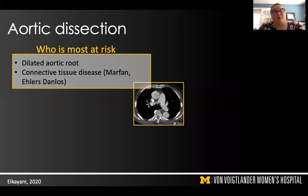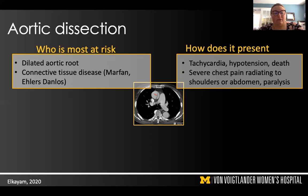And that brings us to aortic dissection. So who's most at risk? Well, anyone with a dilated aortic root, but also those with connective tissue diseases, specifically Marfan's and some forms of Ehlers-Danlos. These individuals can have dissections with or without a dilated aortic root, but are thought to be at higher risk the more dilated the root gets.